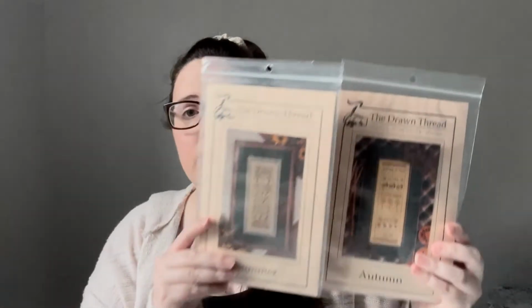So they call for DMC and Weeks Dye Works. This one is DMC and Needle Necessities, which I don't know if I can get anywhere, so I might have to do a substitution on that. But yeah, I got the summer and the autumn. So I still have to find the spring and the winter ones. I hope I can find them eventually. I haven't started these yet, so I don't need the winter and spring one just yet, but I'll keep an eye out on eBay or whatever to try and find them.